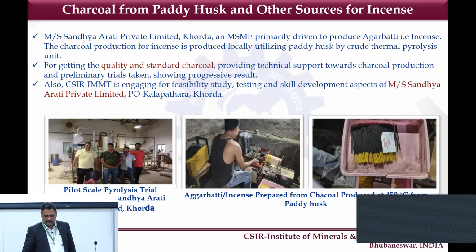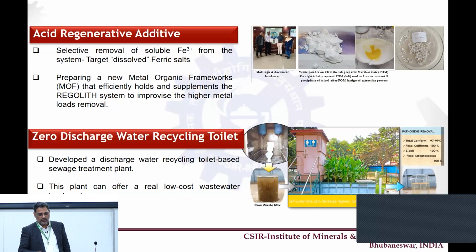This is another example where we have developed a small molecule for the metal pickling industry, for the acid regeneration of sulfuric acid in the metal pickling process, and also for the selective removal of iron 3 from the system, targeting dissolved ferric salts and so on. And I think our associate will be making a presentation on this in detail in the afternoon.